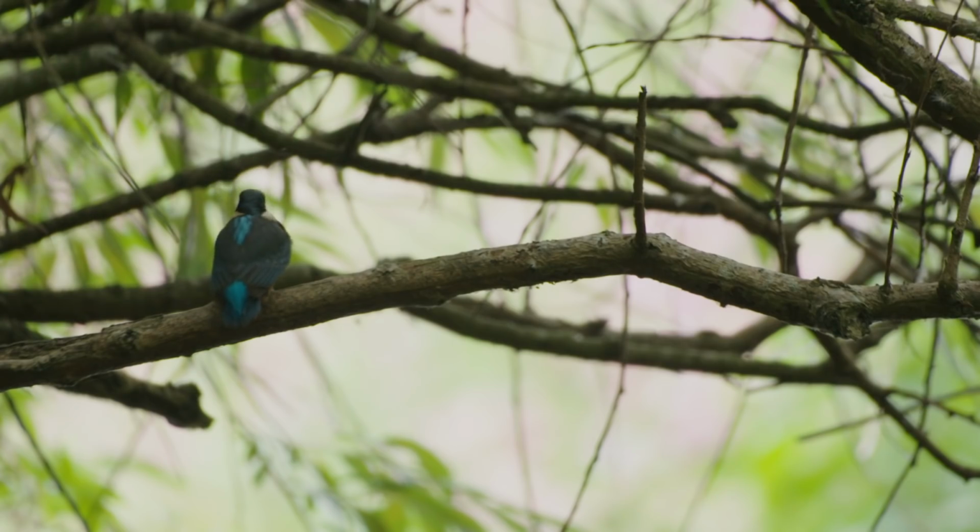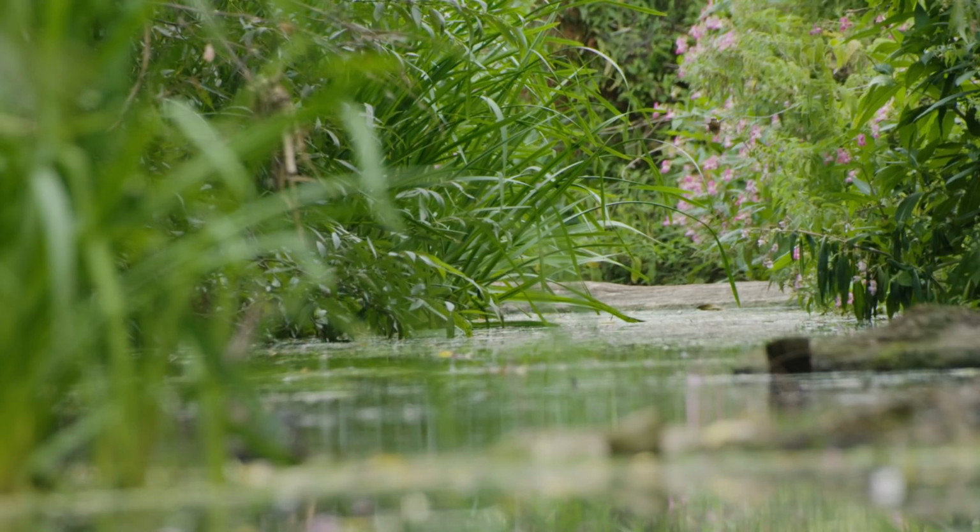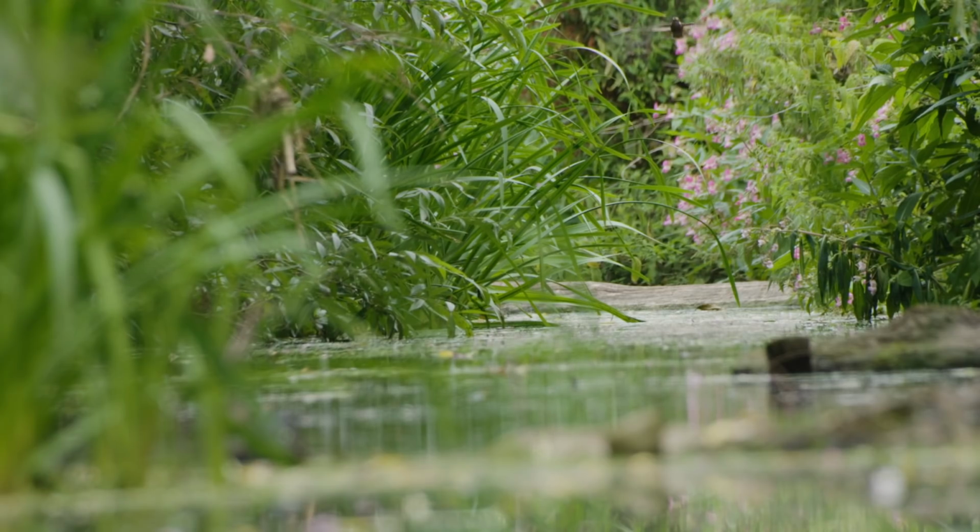But here we're really looking for things like indicator species that give us a clear idea of how healthy the river is or unhealthy. So we've been seeing kingfishers go back and forth, which is great, and they're a good indicator species because it means there's enough fish in the river for them to hunt and feed their young, which is a really good sign. I get so excited when we check our camera traps because you never know what you might find. It's always a surprise.